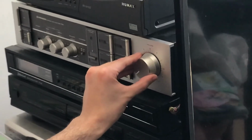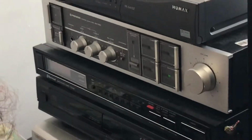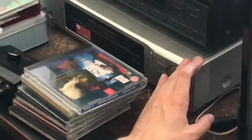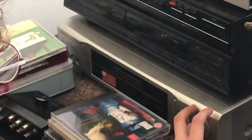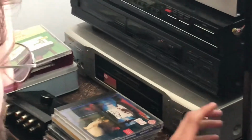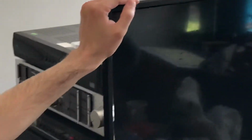So I'll just turn that down. Now that's pretty much all the main stereo system that's set up at the moment. At the bottom here we've got this Sharp VHS unit, which was another roadside find. You can see a pattern here. That works as well. I just had it wired up to this Kogan TV just to watch some old VHS cassettes. I haven't had it plugged in for a while.